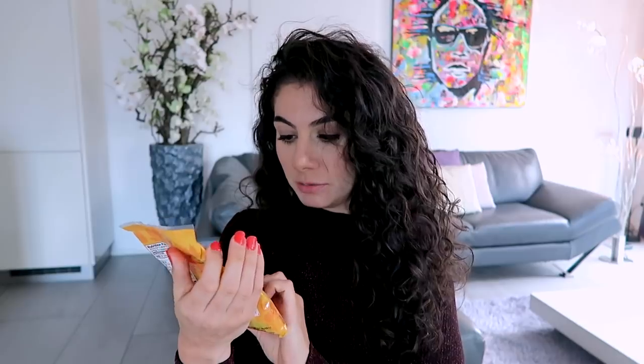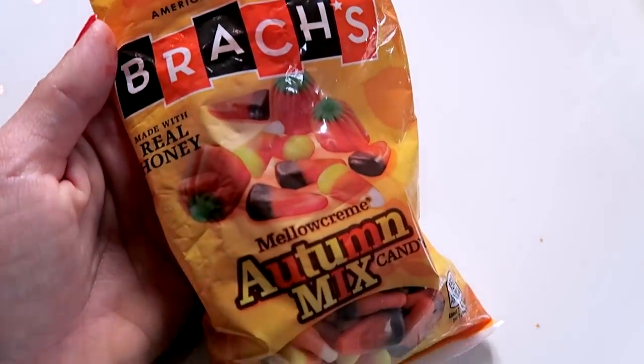I am so freaking excited to try these, but I'm going to save them for the end. Pumpkin pie Pop Tarts. I never tried Pop Tarts in my life. Something I was also very, very excited to try. Candy corn. And this is mellow cream oat mix candy. I guess it has candy corn, so that's why I bought it, basically.